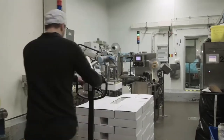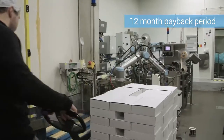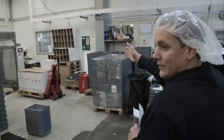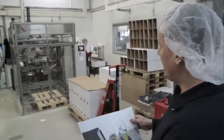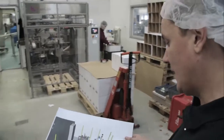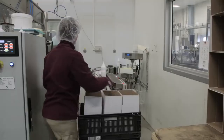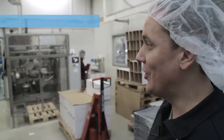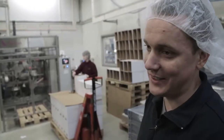The implementation of the robots has been so successful that management is looking at new areas of production where more collaborative robots can be deployed. This is where our next project will take place, starting in 3 or 4 weeks. We're implementing a UR5 and a UR10 over in the corner. Now that we're more familiar with the robot setup, we won't need as much time testing. We expect that building the entire robot cell will only take 2 weeks now. It will be a quick installation.